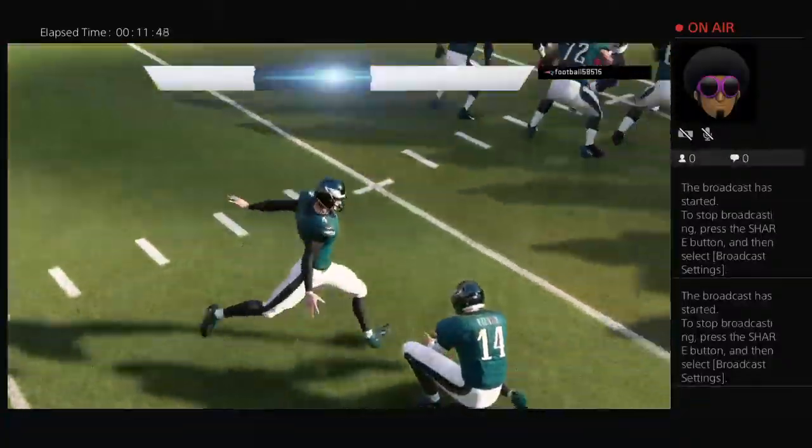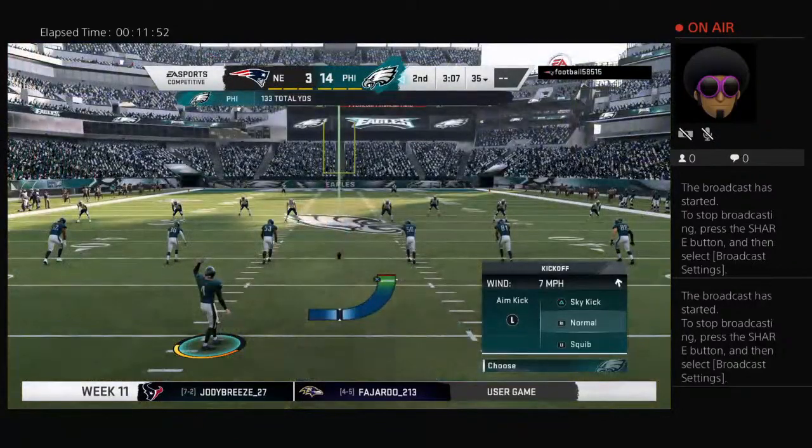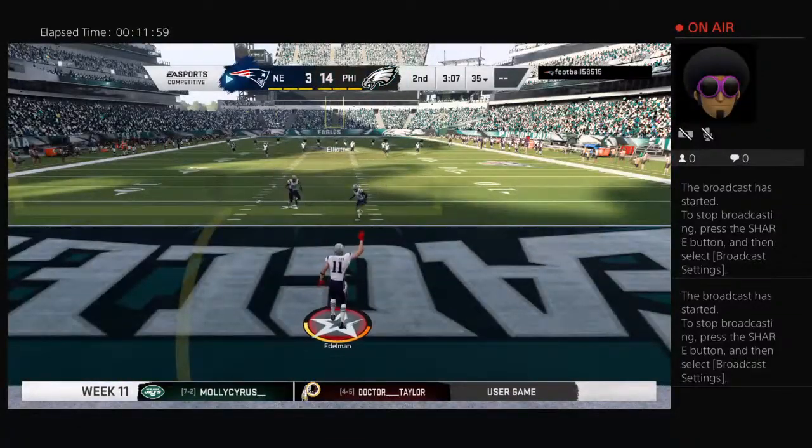The key to everything when they're moving outside of the pocket, doesn't matter which side, making sure those shoulders get around and you get back square so you can get everything on the throw and create the big play we just saw there downfield.